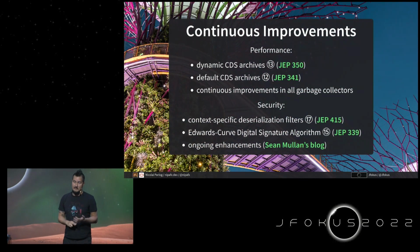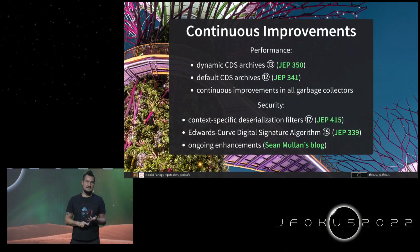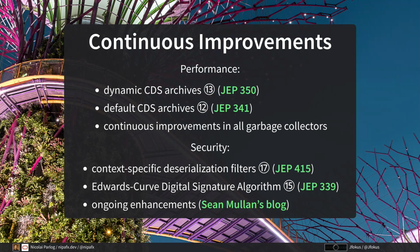We have performance improvements always. There's always the smallest refactorings, like string formatter, for example, got a lot faster, and continuous improvements on all garbage collectors. The class data sharing archives, you should look into class data sharing if you pass Java 11 and check out what you can do there to improve launch times of your app if you care about those. There's always, of course, security work going on. For example, context-specific deserialization filters. So if you do deserialize content that comes in, or objects that come in, you can use that to prevent deserialization if they don't have the right format that you expect.